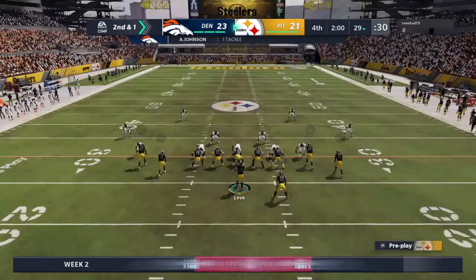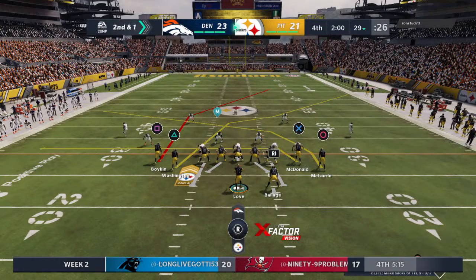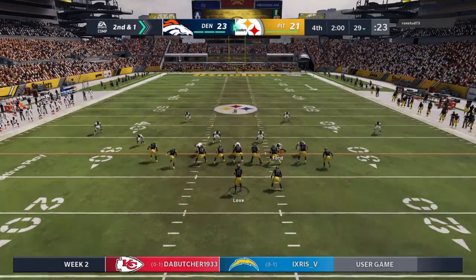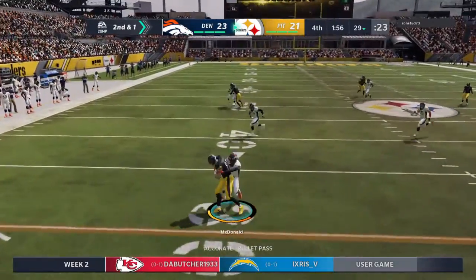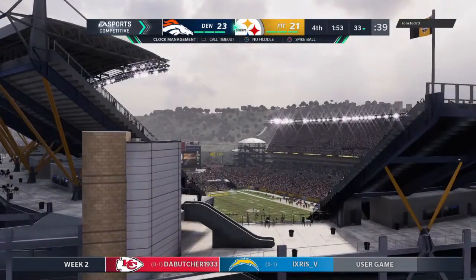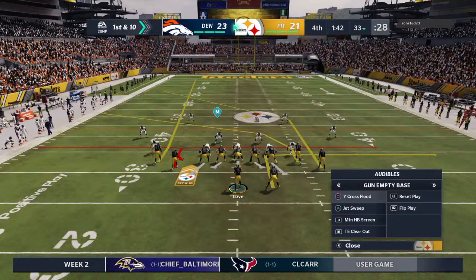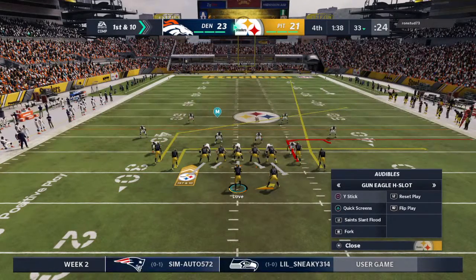So the Steelers with the football as we get you reset. And let's see what they've come up with offensively after having time to talk it over. 2nd down, Love. And yes, complete to the tight end, McDonald. And he'll get it up to the 33-yard line. 4 yards the pickup, 1st down. So they'll come up 1st and 10 now from the 33.